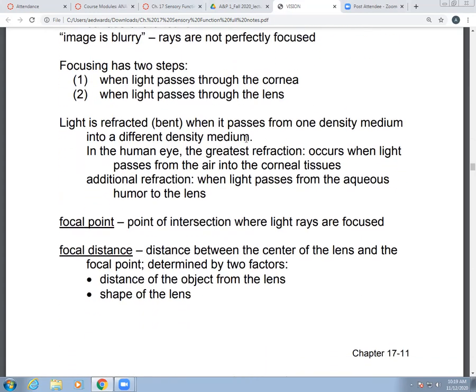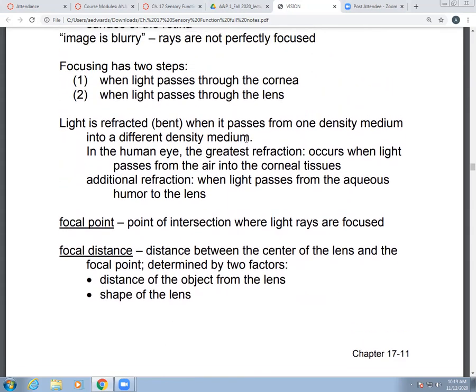So one of the properties of light is that light gets refracted. If you remember at all, maybe from high school, maybe you took integrated physics and chemistry or physics, you talked about refraction of light. But basically that just means light gets bent, and it passes through one dense medium into a medium that has a different density.